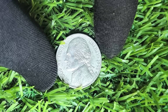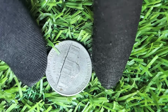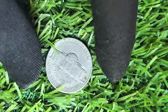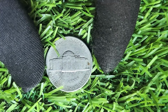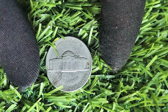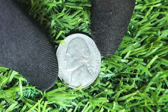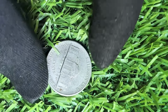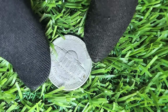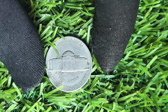So, what makes this particular coin so valuable? The magic is in the details. There's a tiny, almost undetectable error on some 1994 D nickels, a unique die crack that can create a subtle but significant flaw in the minting process. That little flaw can change everything. When graded by a professional, coins like this have been known to fetch incredible prices. We're talking up to $1 million for just one nickel. And trust me, it's not just a fluke, this has happened, and it's happening right now.